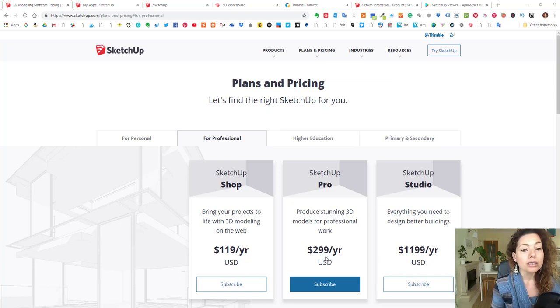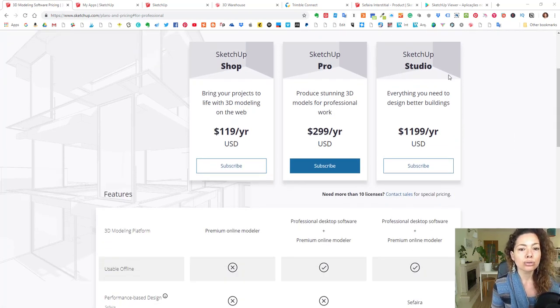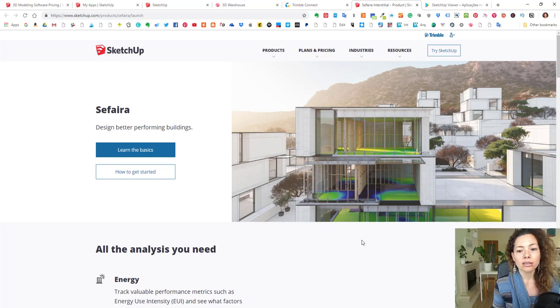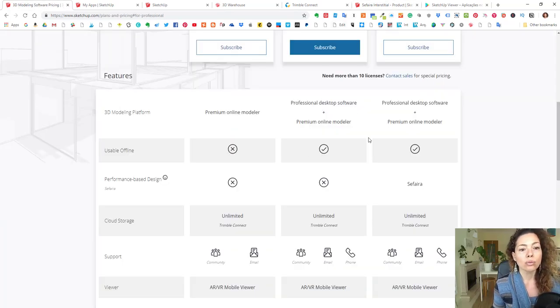So what is included here? After the options for personal use or higher education, this is the classic version of SketchUp Pro, which gets closer to what you need as a garden designer. The main difference with SketchUp Studio, which is really for architects, is the performance-based design. I'm going to explore it a little bit, but it basically tests the models for energy efficiency, things like this. So I think that's more for architects, and I just concentrate on the ones I think are more appropriate for garden designers and landscape architects.